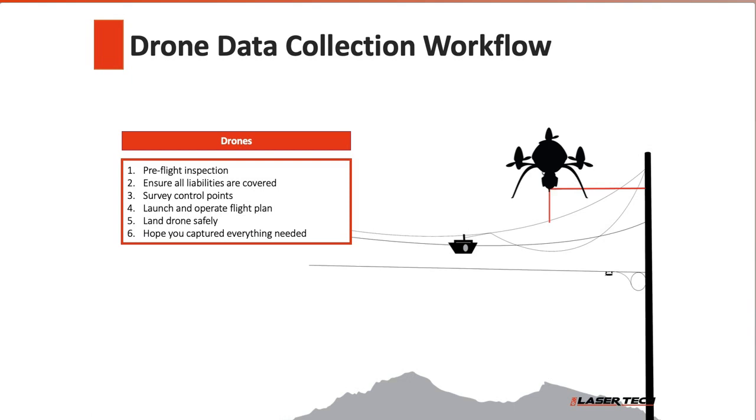The workflow that you've got to follow for them: you've got to do your pre-flight inspection. You make sure you're not flying over any private property or anything like that, and ensure all your liabilities are covered that way. You've got to put in your ground survey control points so you can get everything referenced later on. And then go ahead and launch the craft and operate your flight plan, get it back down safely, and then hope you've got everything captured that you need when you leave the field.